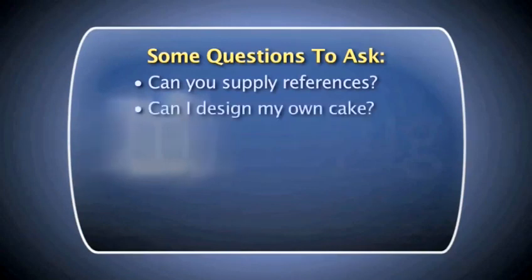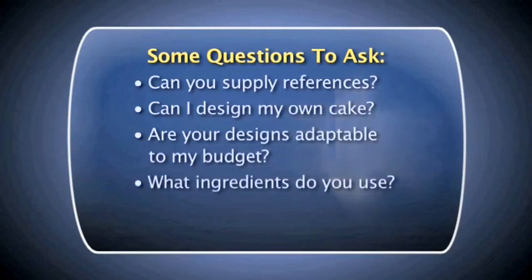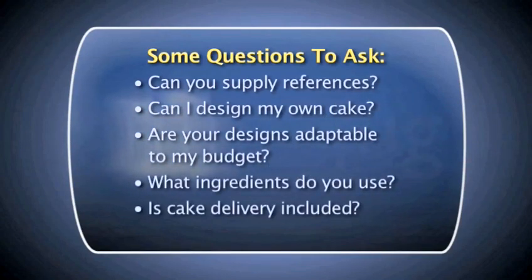At the tasting, ask the pastry chef questions like these. Can you supply references? Can I design my own cake? If I have budget concerns, can you adapt your cake designs? What ingredients do you typically use? Is cake delivery included in the cake estimate?